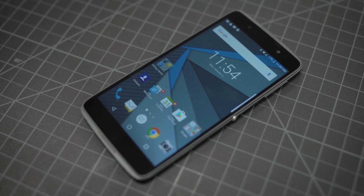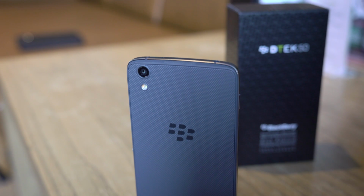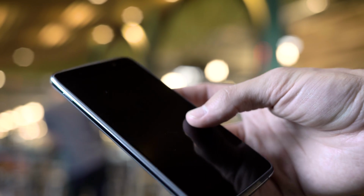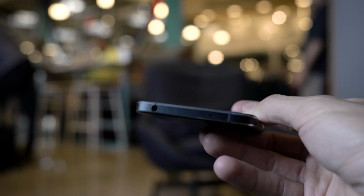That coupled with a 13 megapixel camera and only 1 gig of RAM less than we've got on the flagship phone, like say the Note 7, you've got a pretty decent phone. Obviously the processor is a little bit lower at the Snapdragon 617. But if you're looking for an unlocked phone for $400, then give this guy a look.